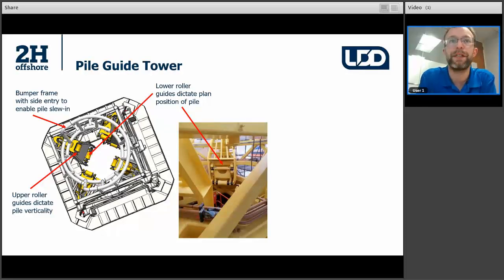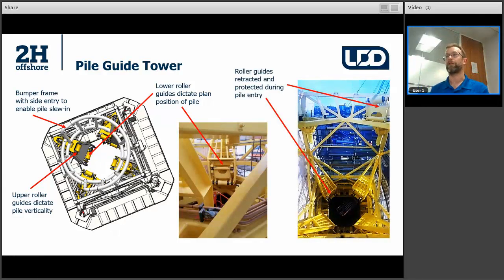So in all cases, these rollers are typically designed to retract out the way when the pile's initially lowered in, so that you don't damage any of those rollers with accidental loading or even worse, damage the pile. Once the pile passes the lower level of rollers, then they can be actuated in order to position the pile, and then the upper ones can be actuated in order to ensure we got the verticality before the pile is dropped through and into the seabed. And you can see here on the right how they are retracted there, either below the bumper frame at the top or below those sort of bumper bars guide frames that sit lower in the tower. So that all ensures that you don't cause any damage to the pile or the rollers when you're running the pile.